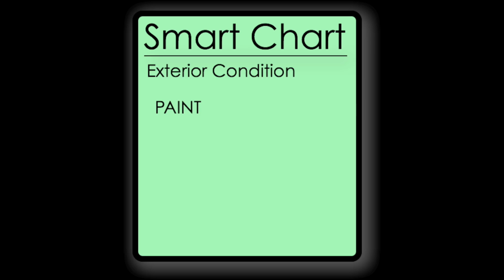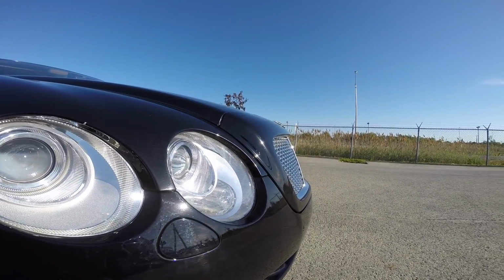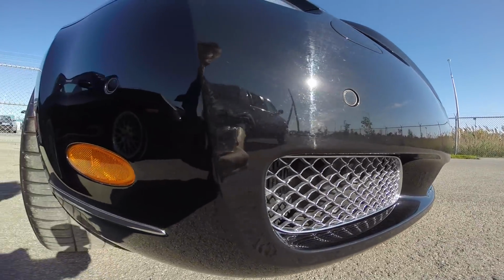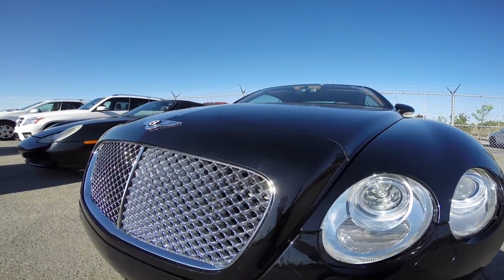You're looking for inconsistency in the paint job, panels that seem to be lighter or stronger in color than the rest of the car. Usually you need the sun to be shining bright in order to see how the light plays on the paint.